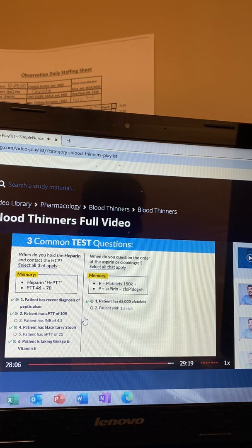Number 2, patient with 1.5 INR. Number 3, the patient with 46 PTT. Again, that's heparin with Hepit, the frog, so no, not a platelet thing. Number 4, currently taking warfarin. Yes, guys, we want to hold this medication because we don't mix aspirin or clopidogrel with an anticoagulant. And number 5, regular consumption of 6 glasses of wine per night. Guys, we're not doing alcohol for sure.